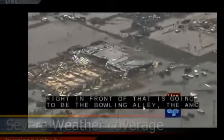If you look to your left, as Travis pans back out, that's the Norman Hospital right there. In front of that is going to be the AMC Bowling Alley, if you guys are familiar. So in front of that, it's gone? Yeah, I believe it's gone. You can still see in front of that was a Century 21 office. To the left side of that was a bank. And now we're crossing I-35.